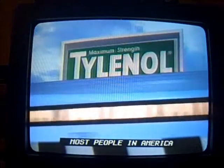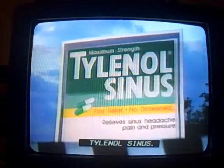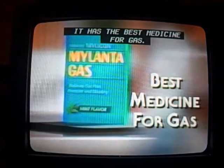Amazingly, most people in America have never heard of this product. Tylenol Sinus. The strength you need from the name you trust. Gas pressure means pain and bloating. And the way doctors see it, your best choice for relief is Mylanta Gas. It has the best medicine for gas.